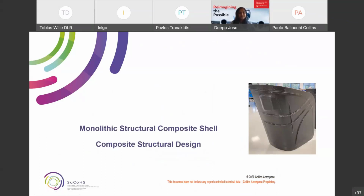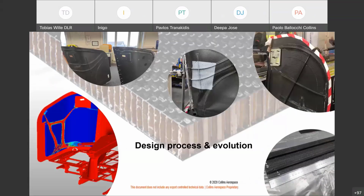Hello, everyone. My name is Pavlos Tranakidis, and I'm a structural engineer in Composites. I'm going to take you through the design process of the new composite cell and explain the different stages of the design evolution and how it culminated in the final parts, which you can see here.